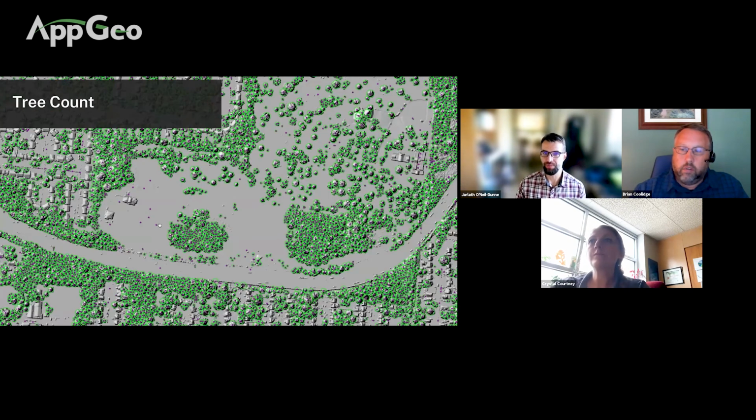And then if we take a look at the next slide, the neat thing that we added to this project that was not in the original scope, but turns out the LiDAR supported it, and we did some new algorithm development, was tree count. So these green circles here represent the crown of the tree, and those little purple dots represent the tree centroids. And I think to really appreciate this, we have to go to the next slide and zoom in a bit.